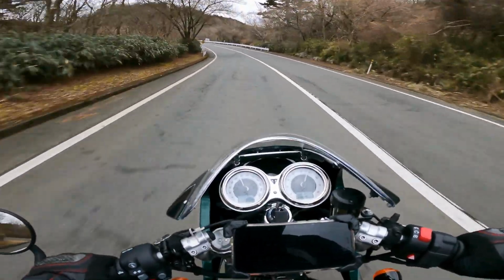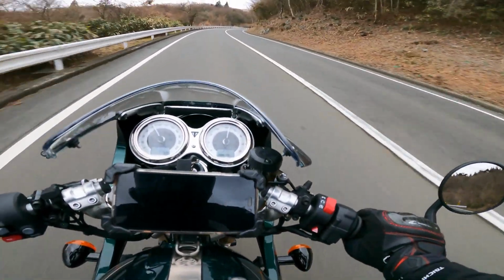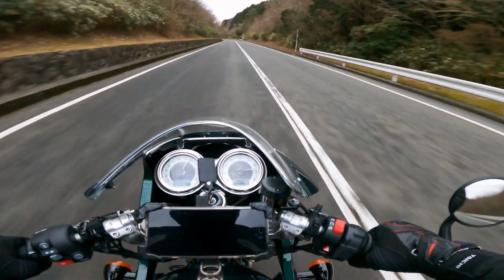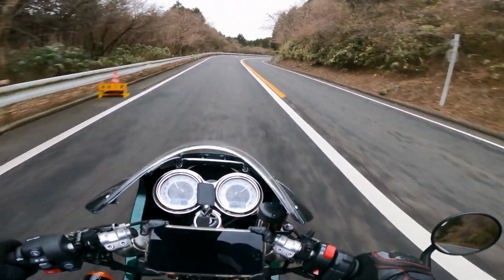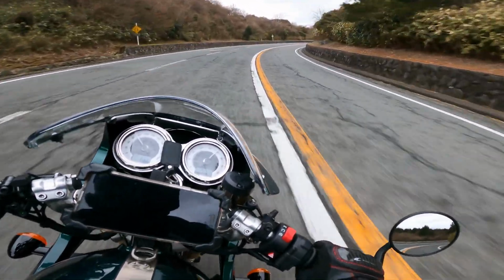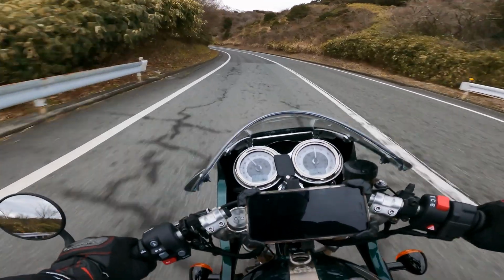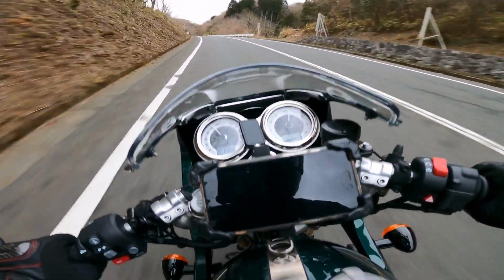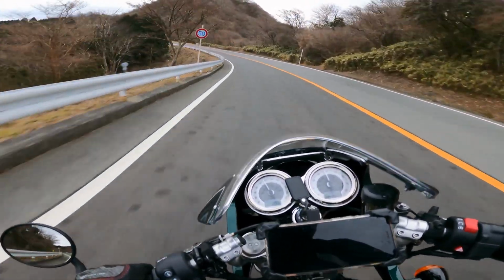Woo-hoo. Yeah, it really starts to run out of puff after 5,000, and when you reach 6,000, that's about it. But hell, that's good enough, man. And you have 2,000 rev range to play with. And once you reach the red line, oh, you still have 3 gears to go. So yeah, God, this is a very good engine. Yeah, I stand by my words. It is a lazy engine under 3,000. 3,500 to 5,000 is a sweet spot. And it's better to shift up after you reach 6,000.